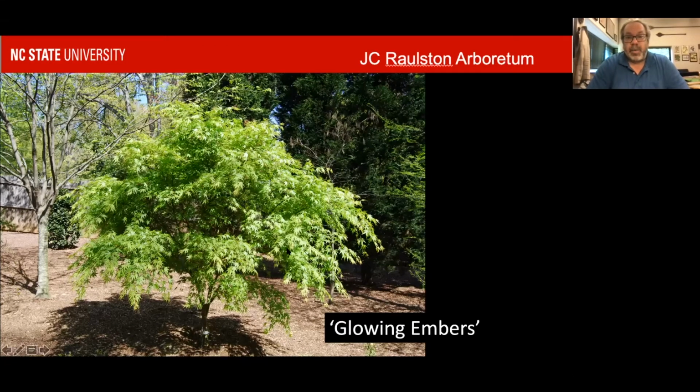Glowing Embers, another one where the name is descriptive. This is an upright growing plant, and I find it very different than the typical green leaf upright Japanese maple, in that it's got fairly deeply incised, longer lobes on the leaves, and they're pretty large leaves. So it gives a very graceful appearance when it's in growth.